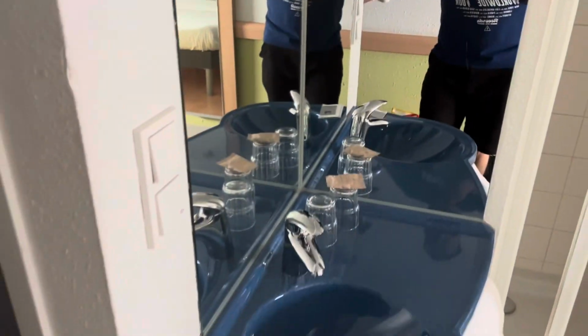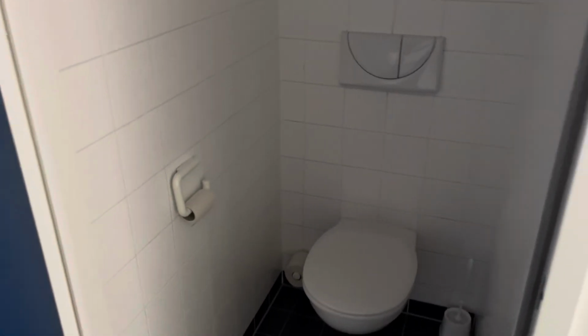Shower, and then the toilet, well, sink is here, and then the toilet is separate.